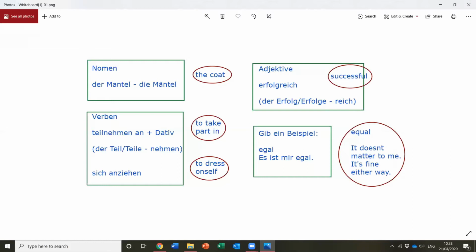Another thing that you can do for verbs that are put together, like compound verbs, you can have a look at teilnehmen. Teilnehmen an is to take part in, but der Teil is a part, and nehmen is to take. So if you look at the two separate parts, it's so much easier to remember the verb teilnehmen. And then in this case, make sure it's teilnehmen an plus using the dative.